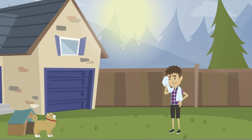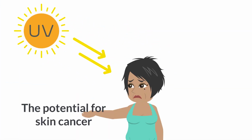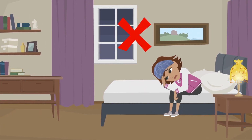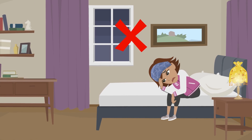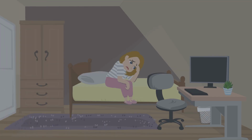Unfortunately, many people don't spend enough time under the Arizona sun due to heat, harmful UV rays, and the potential for skin cancer. To make matters worse, the windows in many homes don't let in enough natural light for normal daily living. Instead, many Arizona homes are dark, unappealing caves.